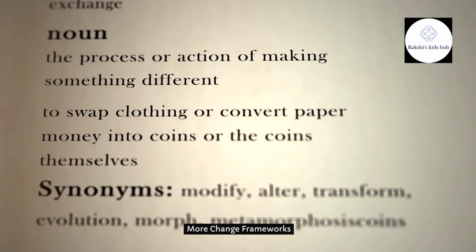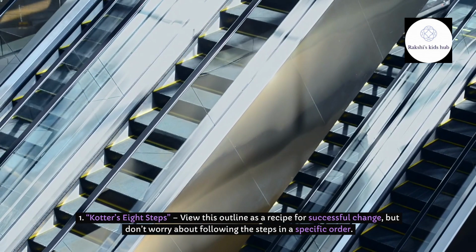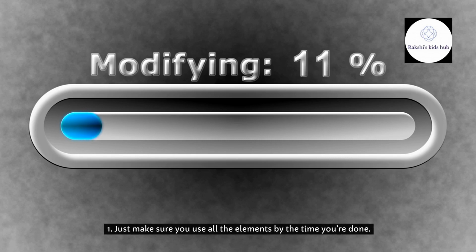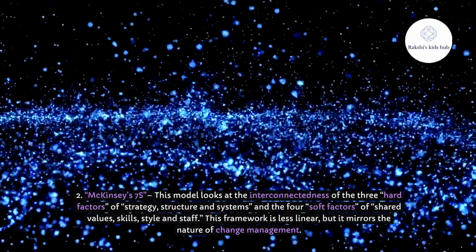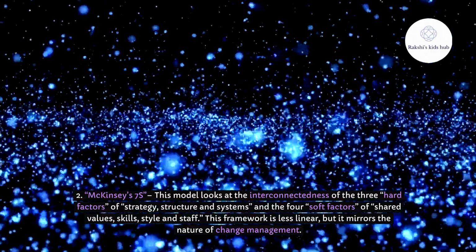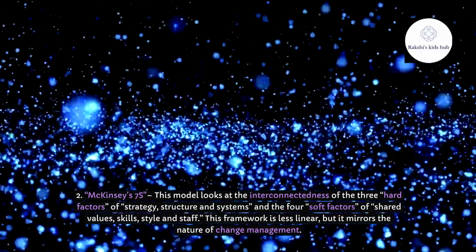More change frameworks. To work within other change management frameworks, consider 1. Kotter's 8 steps. View this outline as a recipe for successful change, but don't worry about following the steps in a specific order. Just make sure you use all the elements by the time you're done. 2. McKinsey's 7S. This model looks at the interconnectedness of the 3 hard factors of strategy, structure and systems, and the 4 soft factors of shared values, skills, style and staff. This framework is less linear, but it mirrors the nature of change management.